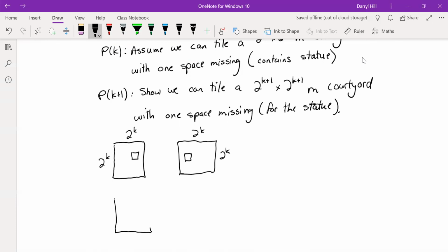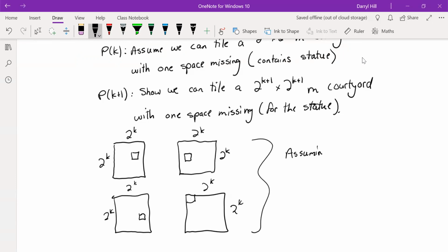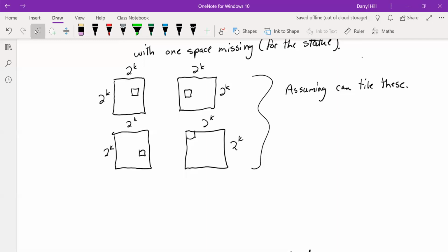So we're going to take 4 of them. We have 4 of them with one spot missing, and by our inductive hypothesis, we're assuming that we can tile all of these. What we're going to do is shove them all together. Since we can put that empty tile anywhere, we're going to put them right in the corner so that they meet.